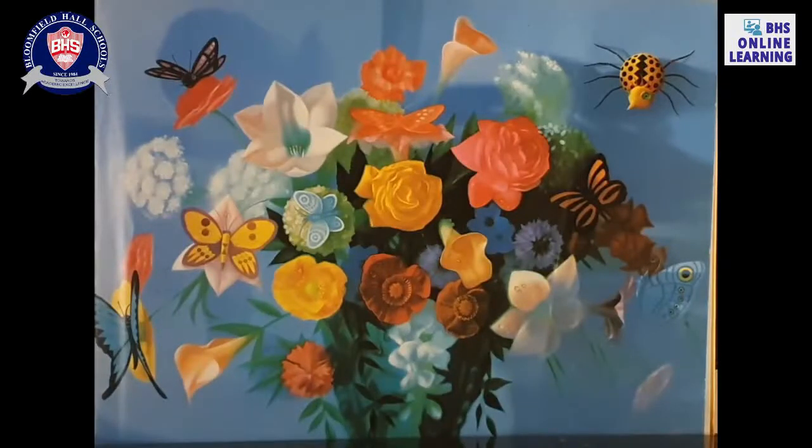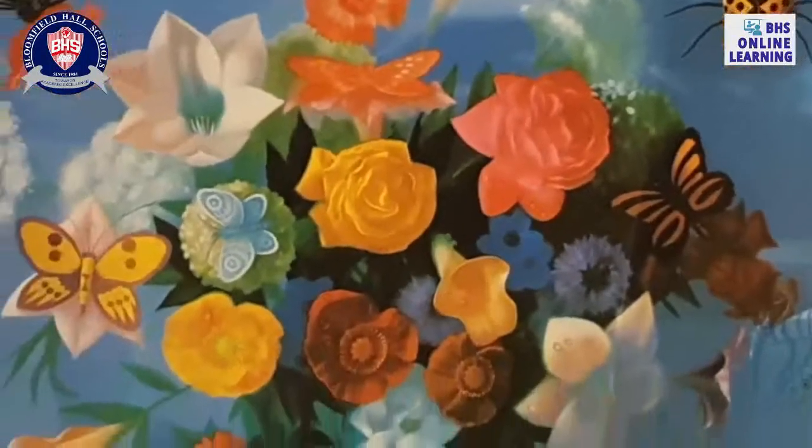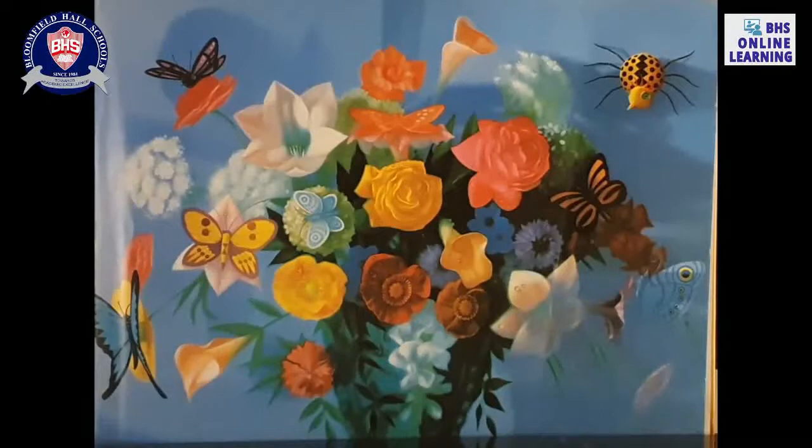A bunch of flowers had butterflies all over it. Miss Spider can hardly see them. Can you look closely and see if you can find all the butterflies on the flowers? Look closely now. If you like, you can pause the video while you find the butterflies. There are seven butterflies altogether. Can you find them all? Let's count them together.